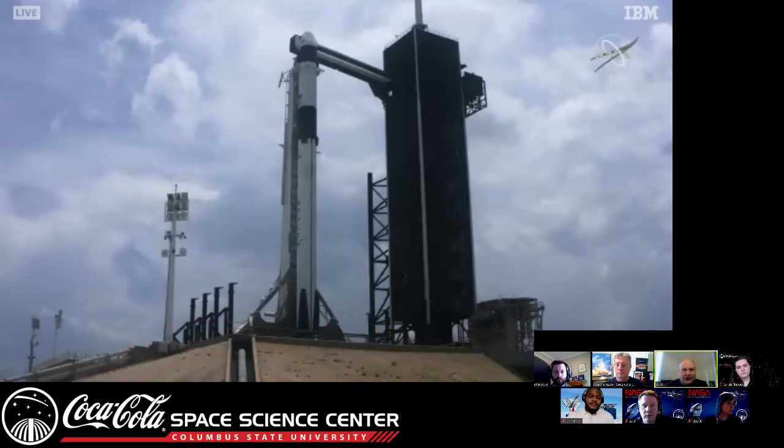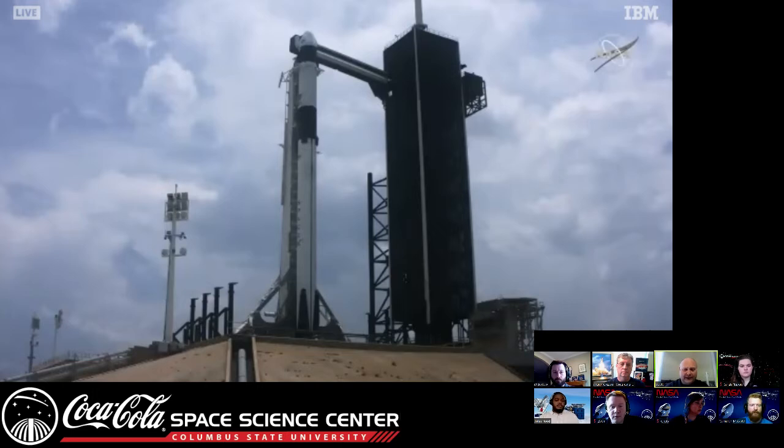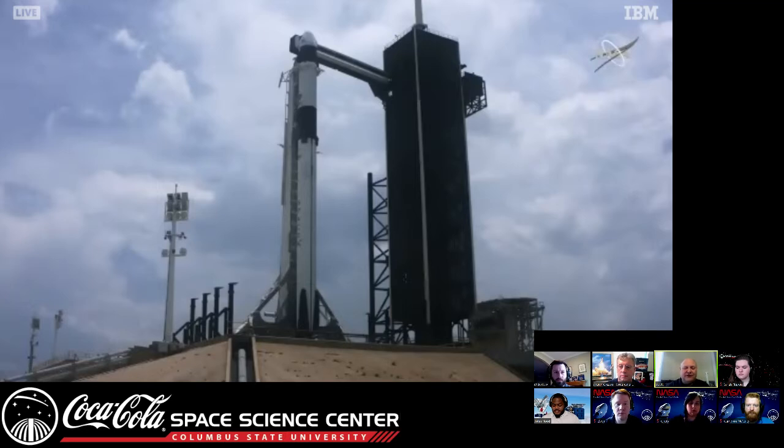When the shuttle came along, first flight in April of 1981 with the Columbia, it was the first winged vehicle to go into orbit. And it had a different type of heat shield, a reusable heat shield. It had the tiles. It landed on a runway as opposed to coming down on parachutes, and certainly did not splash down to the ocean. So it was just a very different vehicle. It used liquid hydrogen, liquid oxygen for propellants, had solid rocket boosters.